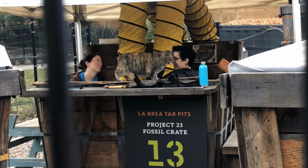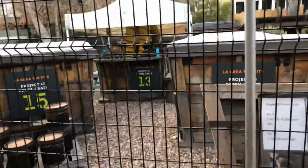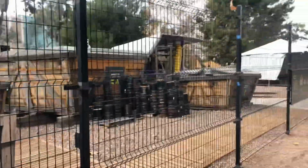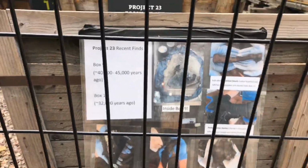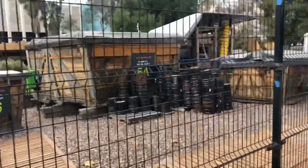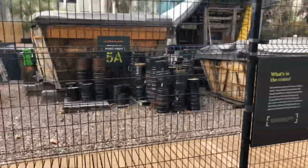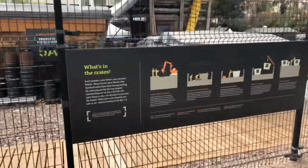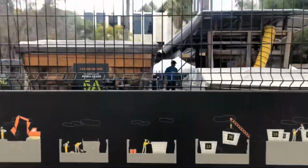You got a saber-toothed kitty cat there. This is like an active excavation area. I hear them hammering on something over there. And here's some stuff that they recently found. I'd like to go inside there and check it out, but I guess you got to be in the industry to do that.